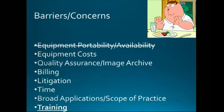Anyone? Billing. Okay, I will definitely make sure I talk about billing. Any other concerns? Just blurt it out. Equipment costs and training. Okay. And getting it out there to use in the community. Yep. Okay. I will definitely talk about that. Anybody else? Just shout it out. How do you know if you're proficient? Proficiency assessment. That's a good one. I didn't include that one, but I'll talk about that. How do you know when you've achieved the hurdle? That's a great point.